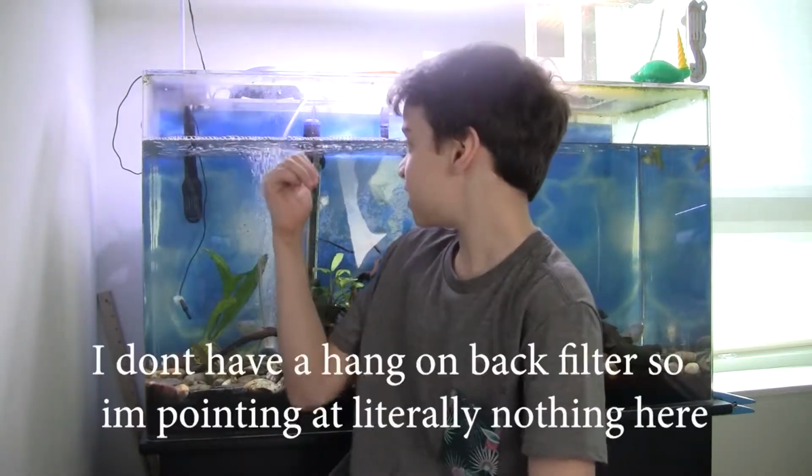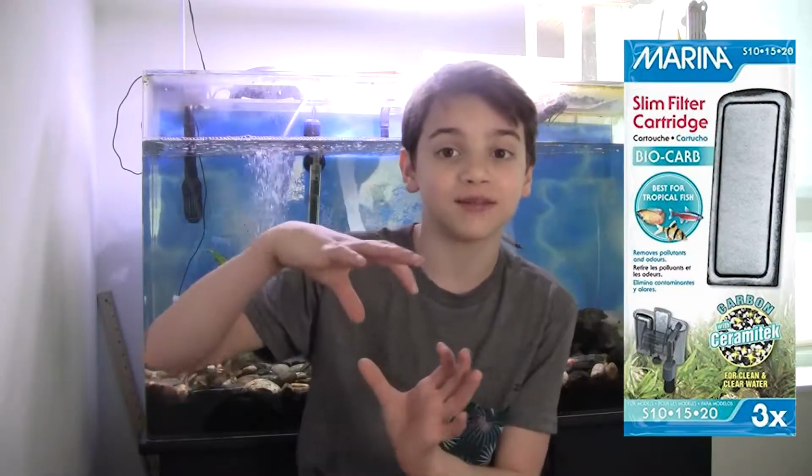So the way hang-on back filters work is they go in through the intake, and then they go up and through either filter cartridges or just normal media. So HOB filters are really good. They're pretty powerful. They're good for pretty much any tank under 100 gallons. And there's a lot of versatility with them. Some of them you can add your mechanical, your chemical, your biological filtration. Others just have set-in-stone filter cartridges. I think they're all really easy to use and super nice.